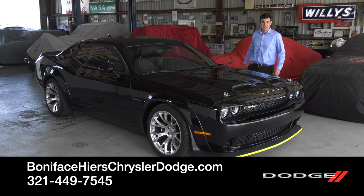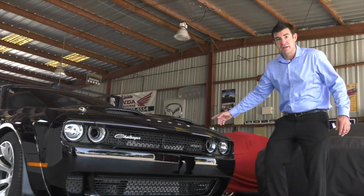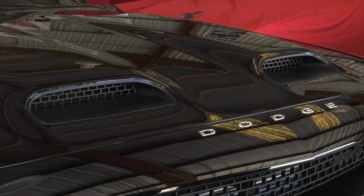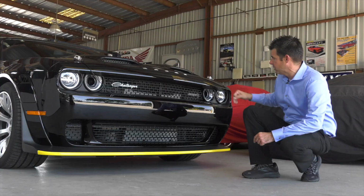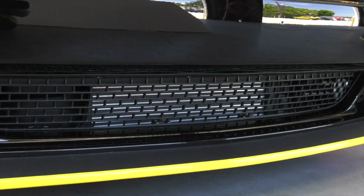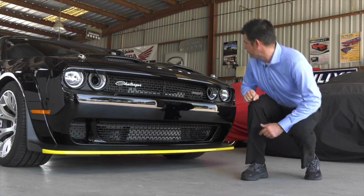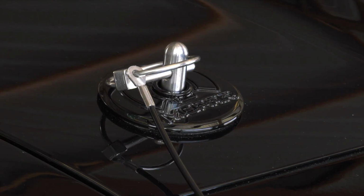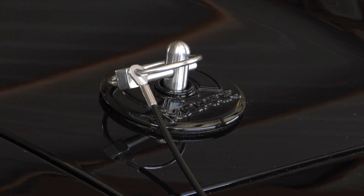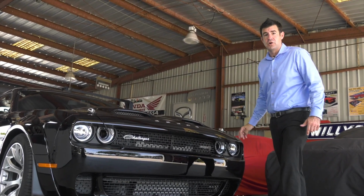Black Ghost Special Edition. The Black Ghost is augmented with nice racing style hood scoops. They are functional. They're going to feed the cool air box. You get upper and lower scoops. Large grille, allowing plenty of cool air to pass through that massive front mount intercooler. The hood is held down by functional hood pins with a nice black base plate. This is going to keep that hood from flying up at the 150 plus miles an hour that this car is well capable of.